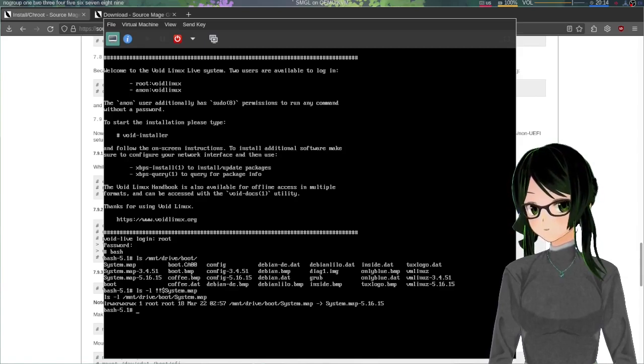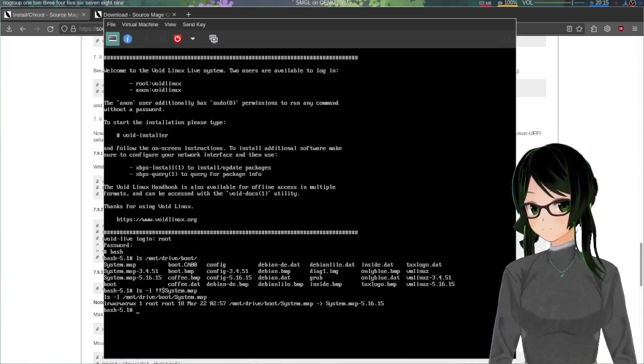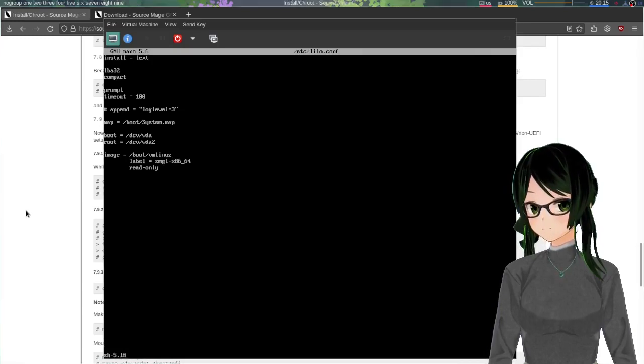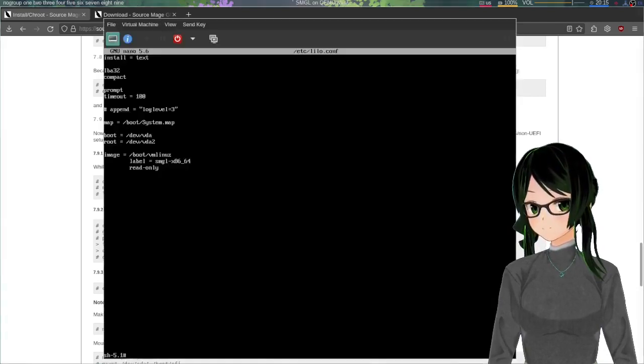Okay, looks like System.map just symlinks to the latest one, so that's nice and nifty. Should be able to just point that to System.map. And this is not the kernel that I want it pointing to. Let's see if vmlinux, yep, similar symlink scenario. Yeah, should be able to just do that. And hopefully this is fine. I have basically zero experience with LILO, so I'm just kind of winging it right now.